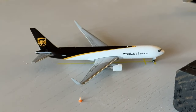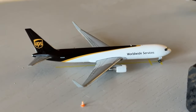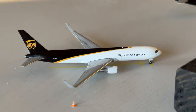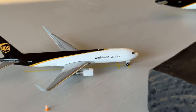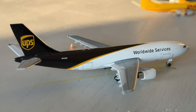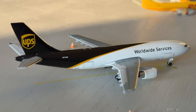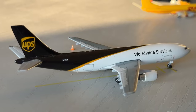And then we have the beautiful enhanced UPS 767-300 freighter. This one heads out to Louisville, so that's really cool after coming in earlier from Ontario. Beautiful airplane, the enhanced features are really nice, and I hope to get more of those in the future. Here's this beautiful UPS Airbus A300 freighter. This aircraft's making a flight today, heading on over to Sacramento. So definitely really glad to see this route making its rounds.